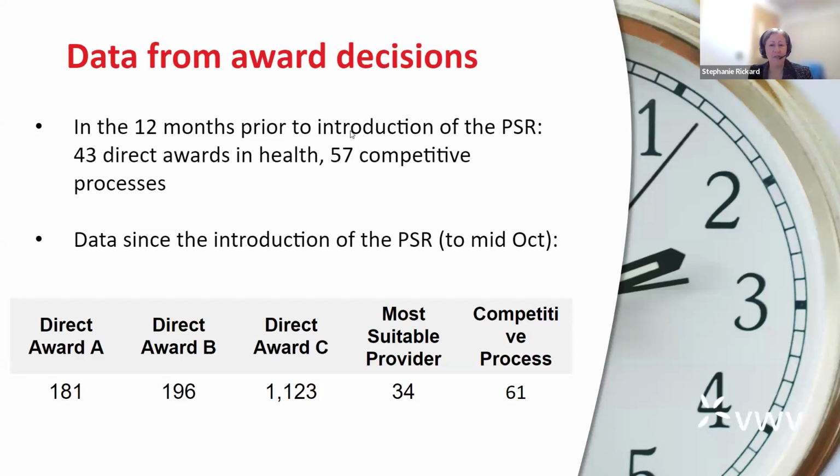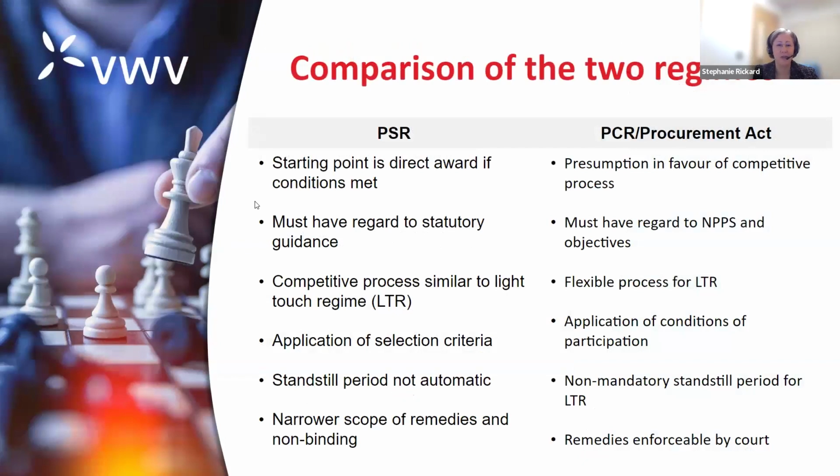On the next slide, I have carried out a comparison of the PSR and the full fat procurement regime, the Procurement Act, which is coming into force on the 24th of February. One of the interesting points is that there are obviously some concepts used in the PSR that are being applied under the new Procurement Act. Now, where the two regimes diverge is their starting point. Clearly under the PSR, the starting point is to go down the direct award route if the conditions are met. But under the Procurement Act, there is a clear presumption in favour of the competitive process unless you can meet the narrow grounds for direct award under the regime.